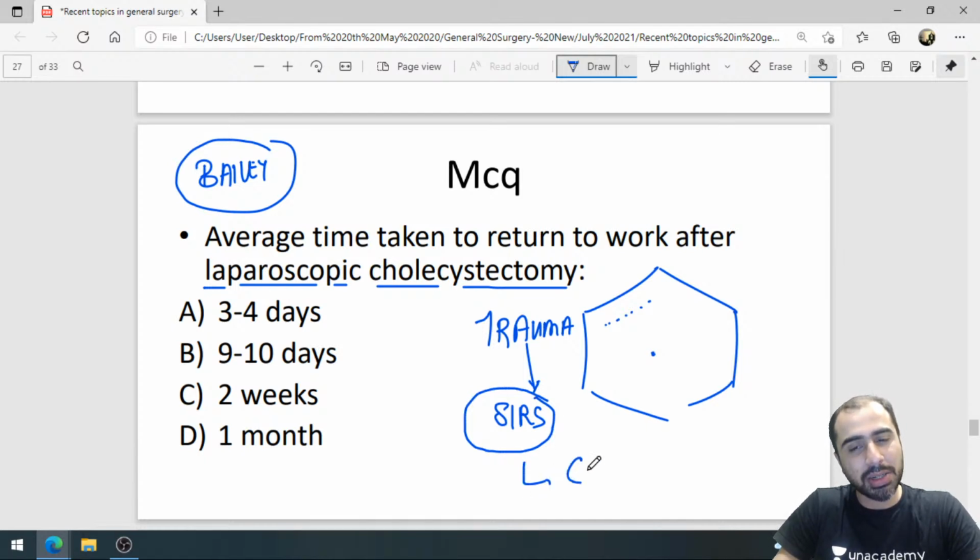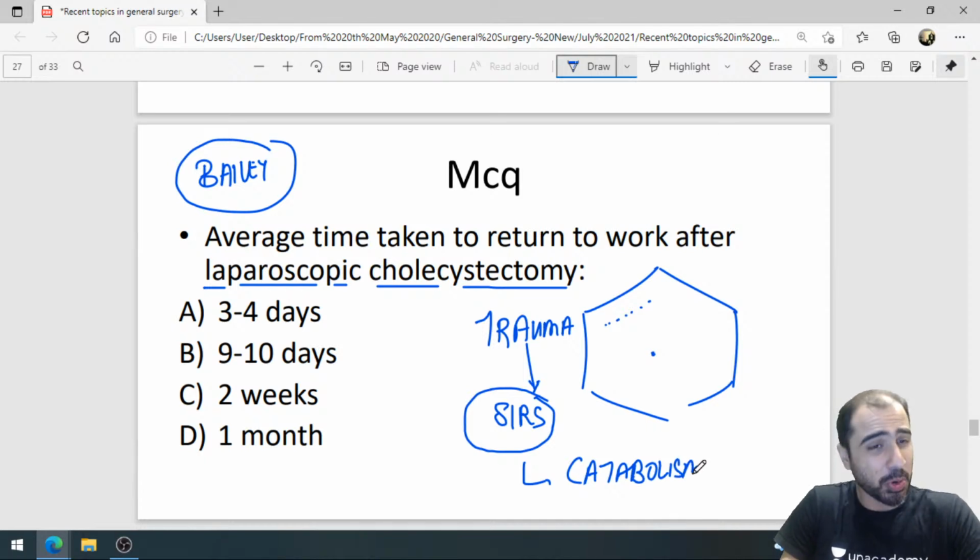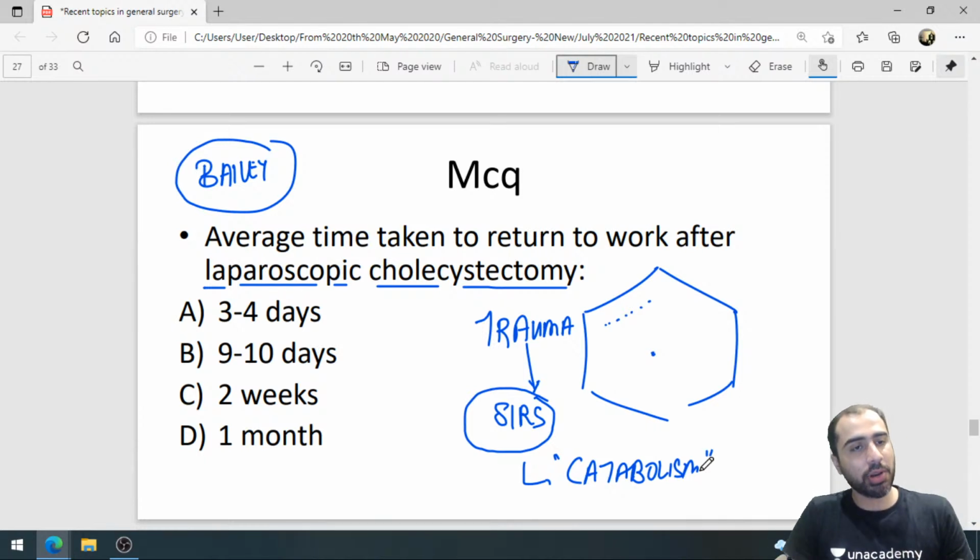Your body enters into catabolism. Right? You lose weight. Hernia surgery, still you lose weight. Then you don't need to come to bariatric surgery. Every surgery you lose a little weight. It's because of catabolism. Response to trauma. So by the time you recover and you're up and about to return to work, it takes some time.